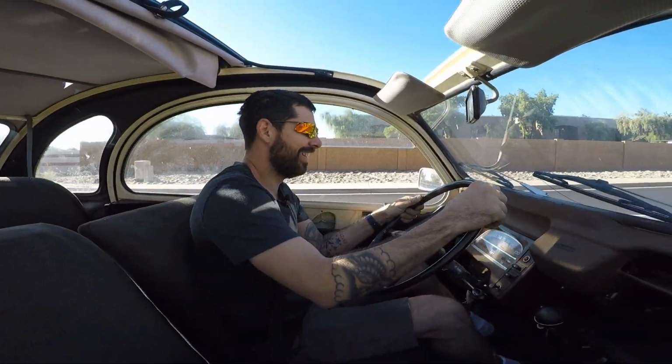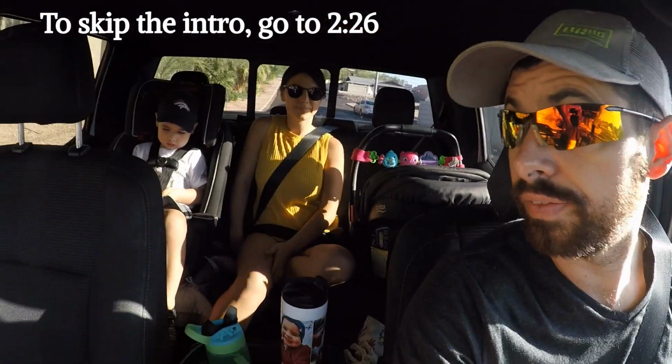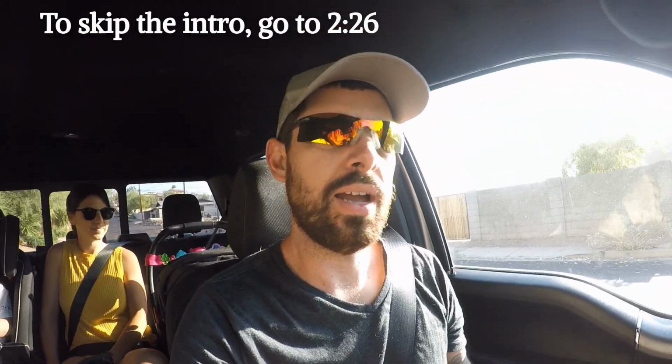All right, I've got the trailer loaded up and I've got the family with me. We're on our way from Phoenix up to Payson to pick up a '74 Citroen 2CV. That's that goofy old Citroen that looks a little bit like a Volkswagen Bug. They're pretty unusual. I haven't seen one for sale in the valley yet, so we're pretty excited. We've only seen a couple pictures. We haven't seen it in person.